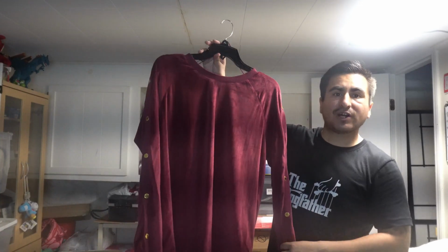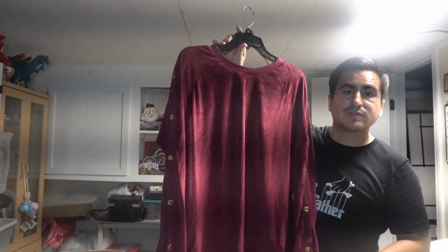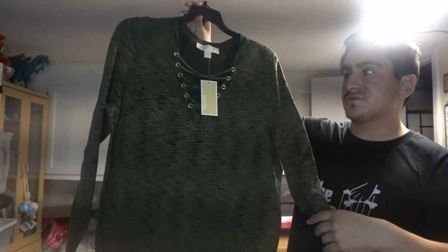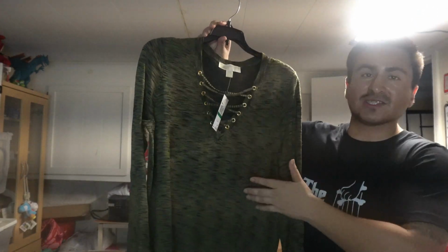Alright, we have another sweater, actually a long sleeve blouse from Michael Kors, similar to what I've shown earlier in the video. I hope I sell it. And we have another large sweater by Michael Kors. This one's green. It has a little bit of a design here in the front. I expect this to sell really quickly.